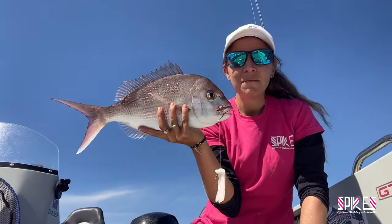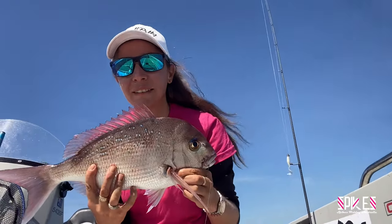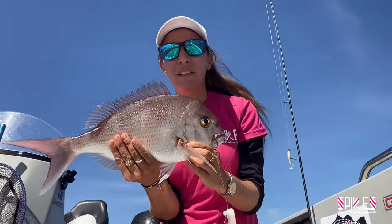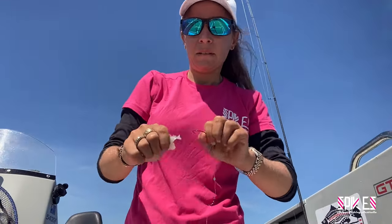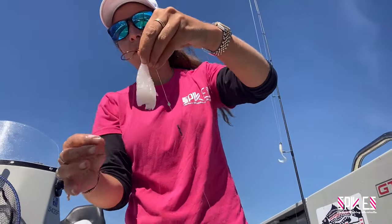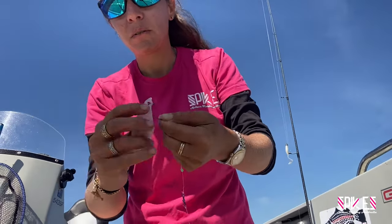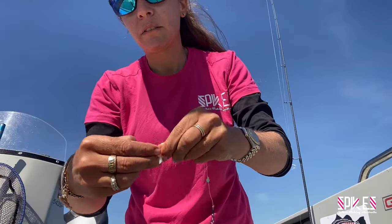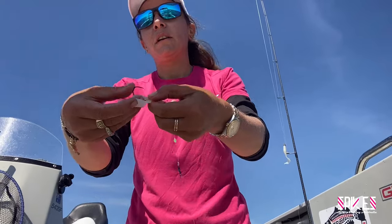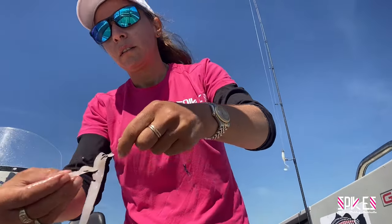Yes! Random snapper on the half pilly rig. Let's get another one. That's the squid strip I was using. I'm gonna reuse it because why not? I'm going to go through twice, straighten it out like that, and then just turn it and go again.